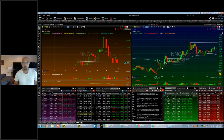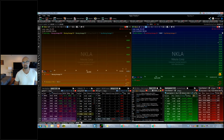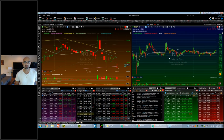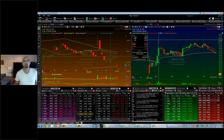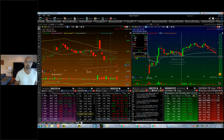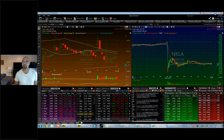Oh, you always want to wait for that first pullback. And I did something similar on Nikola a couple days ago. It's a very, very easy setup. When you get that flush down, wait and see how it holds over at the VWAP. It's like that first pop and then the first dip when it starts to hold, you play the squeeze. Then it pulls back to the VWAP, you play the squeeze. It's just a very, very simple setup that anyone can do.